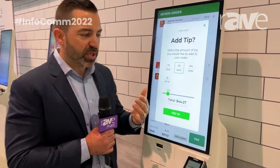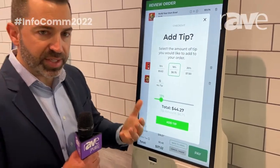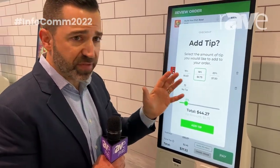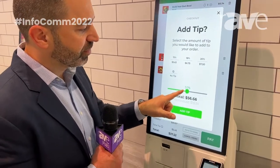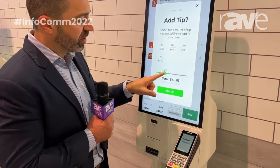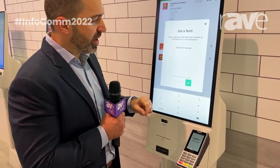You'll see we have tips. These are default settings: 15, 18, 20%. We could take this off entirely. We can modify these in different amounts. We also have a slider feature. So I'll be generous. I'll add a 28% tip. I'm going to add that.